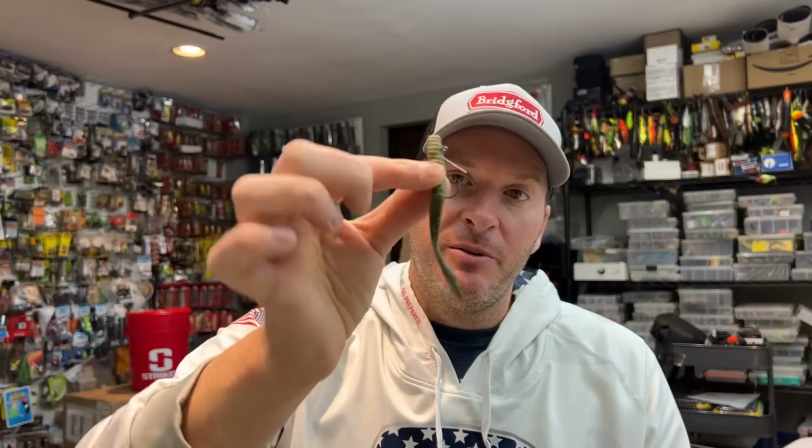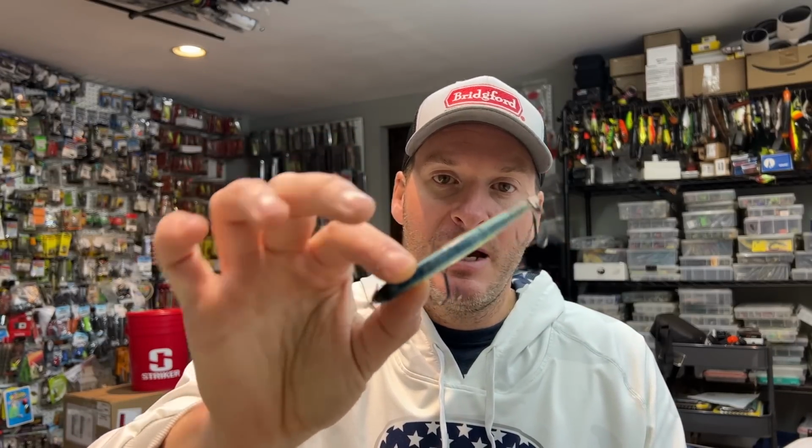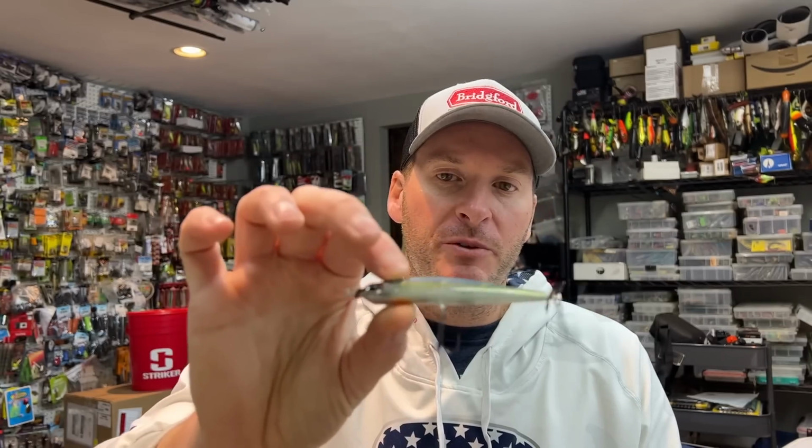And a 4 1/4 inch flatworm with the hover rig is a great way to generate those strikes. Another one that I like to go with, again, going back to the bait fish, is a spin bait. This is the Duo Realis Spin Bait 90. I really like this one. This is one of my favorite colors.